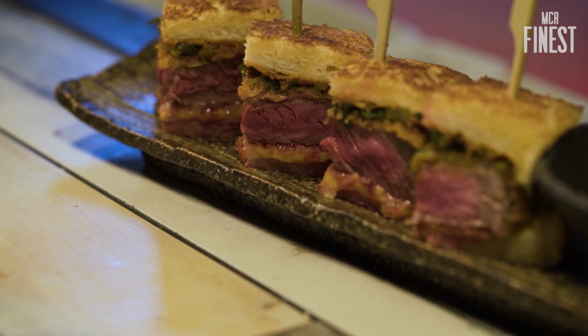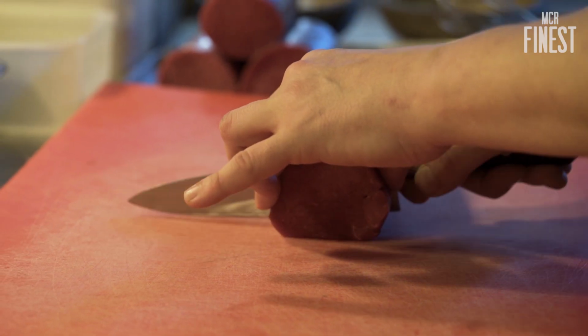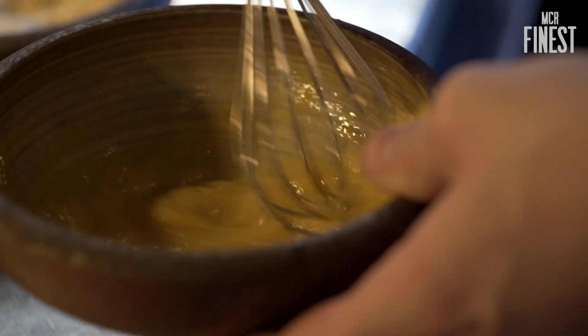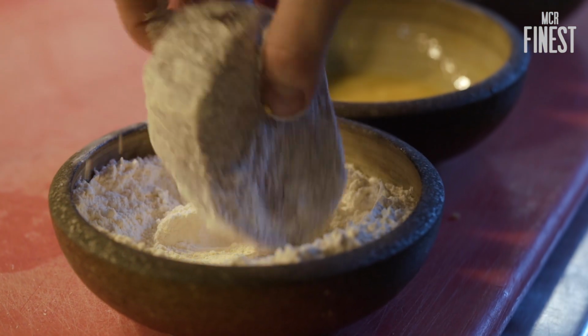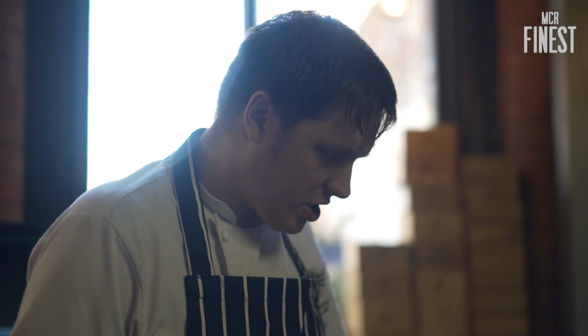So this is the WAGYU KATSU sandwich. Tell me why it costs £25. Because of the produce. So it's a 5-ounce Wagyu fillet from the world famous Wagyu. So the Wagyu fillet that's on the menu, that's £30. Yeah. We've done it as a sandwich for 25. Right. So you're actually getting the same amount of meat for a little bit less money. Okay. What's in it and how do you cook it?